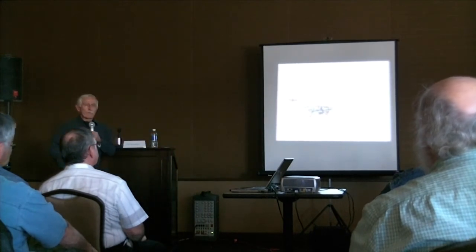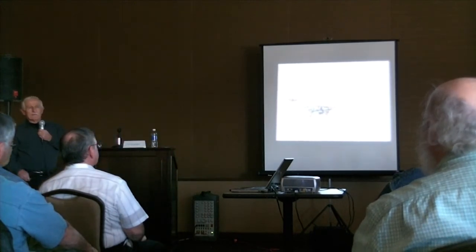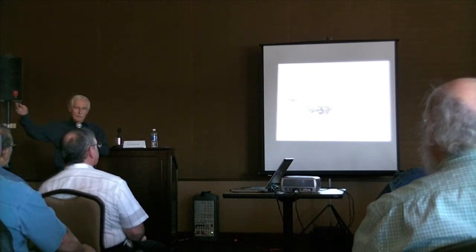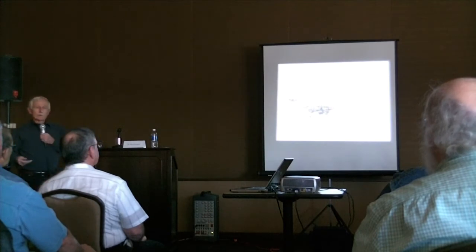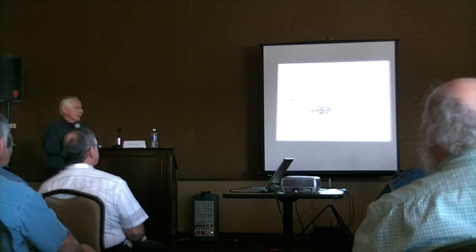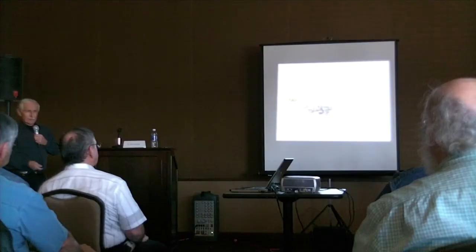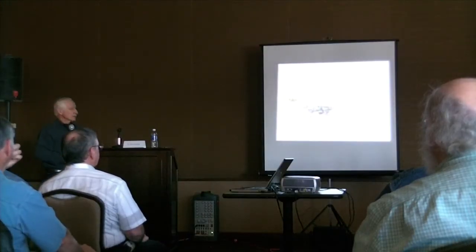The dinosaurs that were making these tracks in Valley of Fire State Park, in the Jurassic, and this would apply also to Red Rock Canyon and elsewhere, are almost certainly bipedal theropod dinosaurs. So these are like this guy here, whose name is Coelophysis. Coelophysis is very well known from the Triassic, a little bit older, in New Mexico. A place called Ghost Ranch has dozens of these guys.